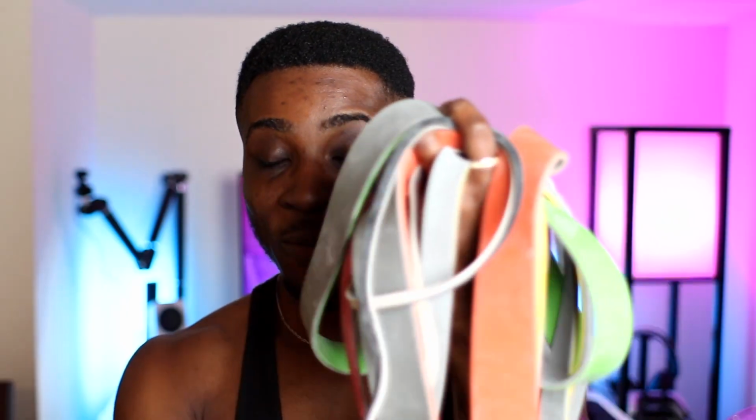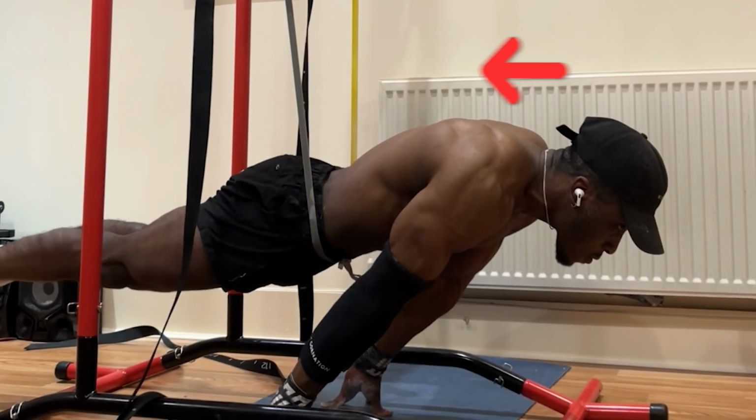Resistance bands. You guys can tell I like resistance bands and they're pretty useful. You can pretty much learn any skill in calisthenics or exercise using resistance bands.